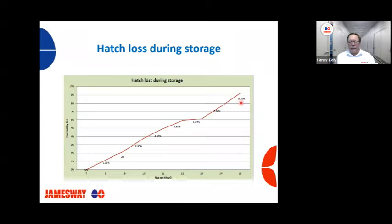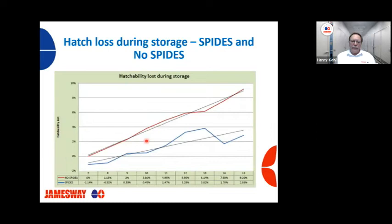So I'm going to use the same graph. I'm going to lay a SPIDES treatment over it, because this red line, these eggs were not SPIDES-treated. So let's see what happens when we add SPIDES to the mix and see what hatchability we lose. The blue line is now our SPIDES line. And I also have a couple of regression lines that I've added, and I'll get to that in a moment. Again, this same red line from the previous slide shows that as egg age increases, hatch loss also increases. And you're going to see the same with SPIDES. Egg age increases, hatch loss increases. But what I hope you do see is that the losses are much less.